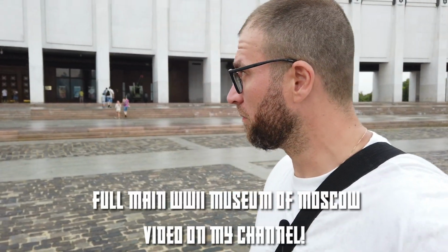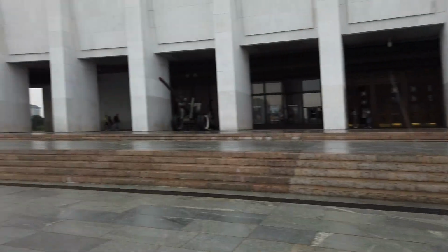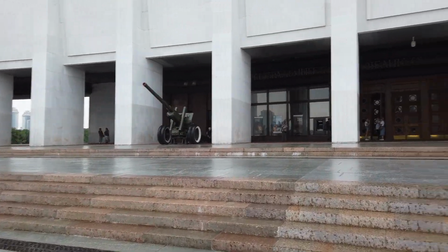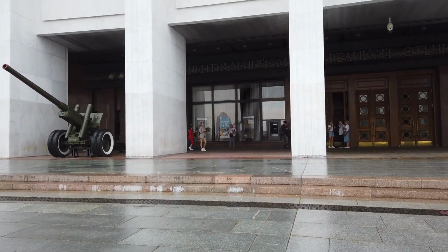And this is the central park of the War Museum, central museum of the Great Patriotic War. I'm gonna tell you the proper name in just a second. I just need to get out of the rain. All right, this is Moscow City. I'm gonna explore the awesome, I hope it's awesome museum, but I think it is. Greeted by some artillery. So we're gonna explore this place, guys, with you.